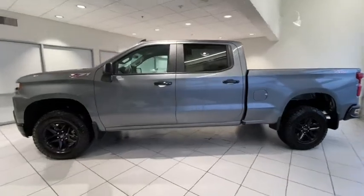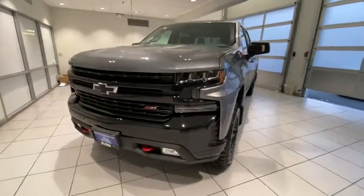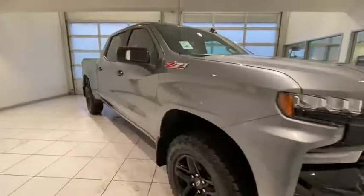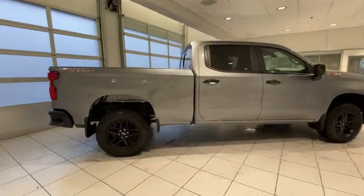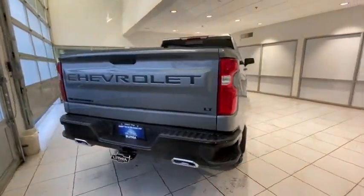Come test drive 2021 Chevrolet Silverado 1500. The Chevy Silverado 1500 is the perfect combination of functionality, reliability, and technology. The impressive interior is simply another reason that the Chevy Silverado is a top choice among truck buyers. Here are some of this vehicle's great options.